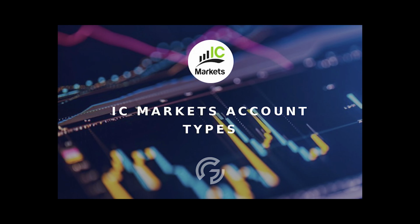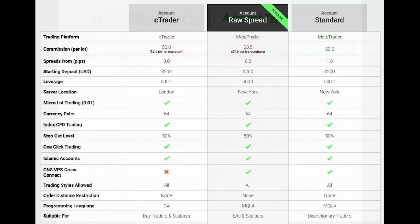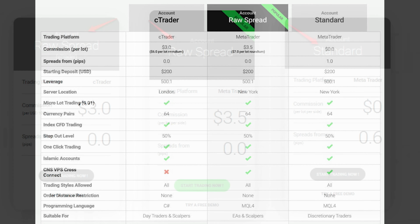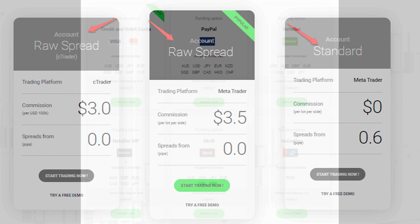icmarkets offers 3 different account types: Standard, Raw Spread, and ctrader. The Standard account has higher spreads but no commission, while the Raw Spread account has lower spreads but a commission per trade. The ctrader account uses a different trading platform and has a commission per trade, but also has the lowest spreads of the 3 accounts.